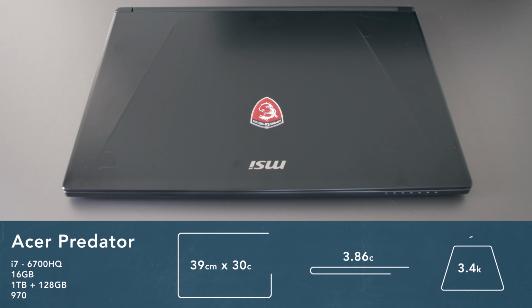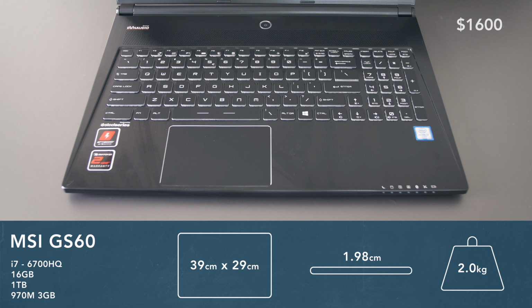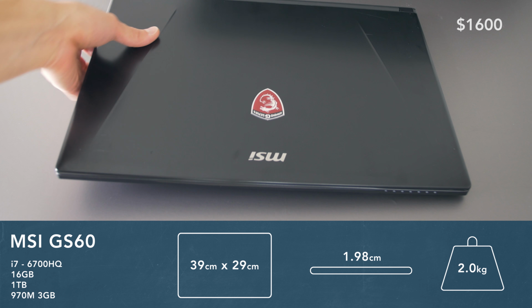The next is the MSI GS60. This unit is from iBuyPower. They're a company that sells desktops and laptops, but they let you customize and spec them out more than the factory options. So if you're looking for a particular drive or a memory configuration or a specific video card on a laptop, they can configure that for you. And they also do other stuff like thermal pasting and color calibration for laptops. There's a link to their website below.